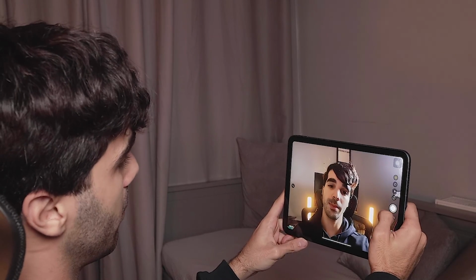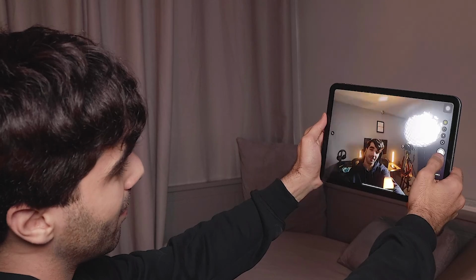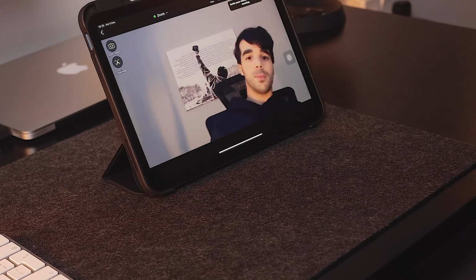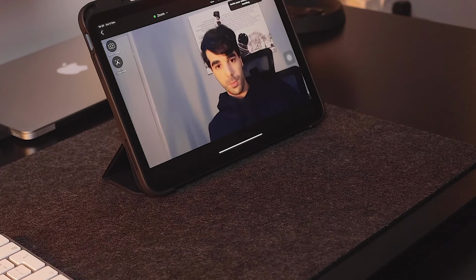Oddly enough, it's exactly the same as last year's model, with one notable exception. Apple finally put the front facing camera on the landscape edge of the iPad, which means your face will actually be centered if you're taking a video call with the iPad in its Folio case. Amazingly, this iPad is the only one with this feature, which I guess makes it unique in a good way.